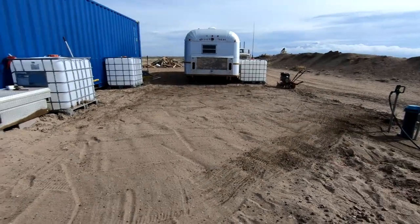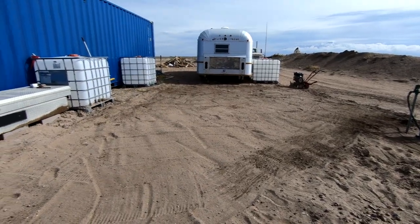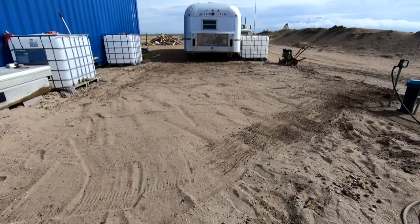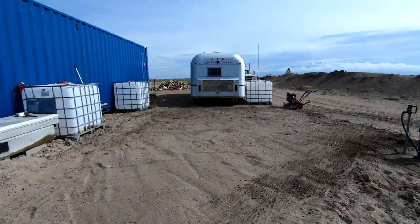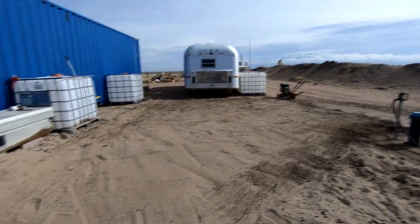Laziness is real, folks. But if you're saying, well, my soil won't grow anything because it hasn't been amended, you're probably wrong. Just about any soil, and this is almost 100% sand, as you can see, with some little pebbles in it, will grow stuff.